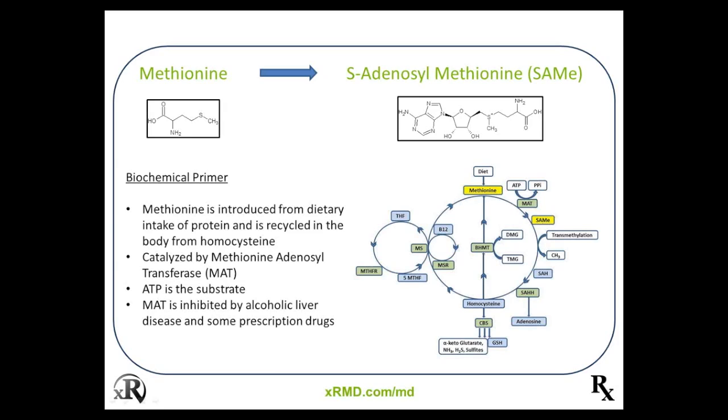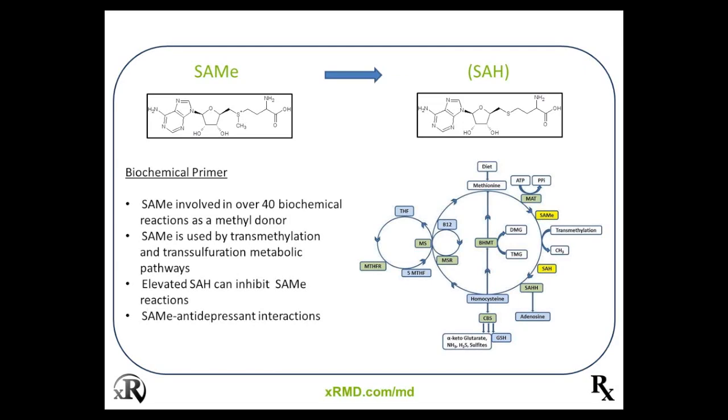We'll talk about SAMe in the next slide, which some of you may have heard of or even used in your clinical practice. But this is probably one of the more important biomolecules that we're going to discuss today. So again, the functional part of SAMe that actually transfers in methylation, the methyl group, is this carbon with 3 hydrogens attached. And again, that's where the term methylation comes from. It's actually the transfer of a methyl functional group to other biomolecules. SAMe is involved in over 40 biochemical reactions as a methyl donor.